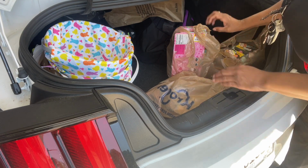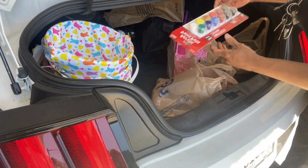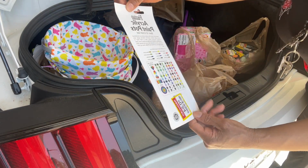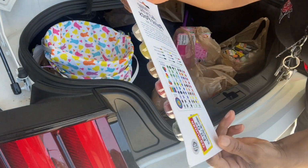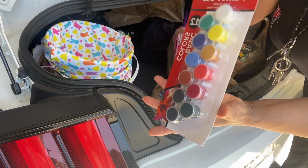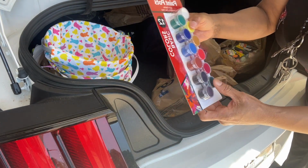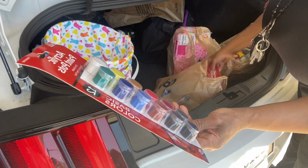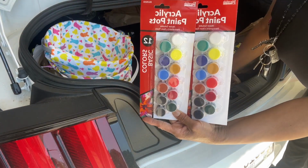Okay, so first things, they have these acrylic paint pots. They're 54 cents. It's by Essentials, and go to the grocery stores, like Walgreens, grocery stores, their stuff is really, really reduced. They really have to get rid of them. So I got 4 of these.